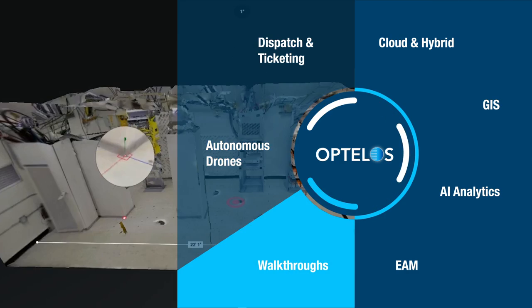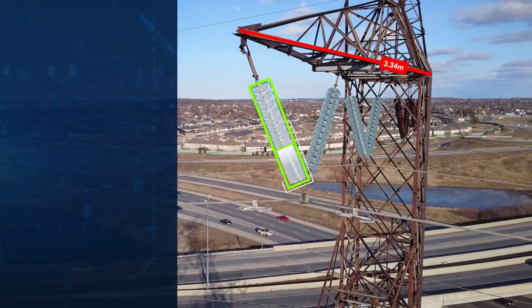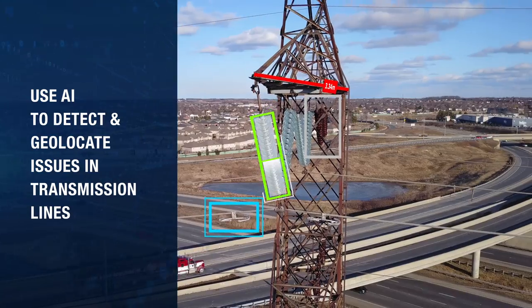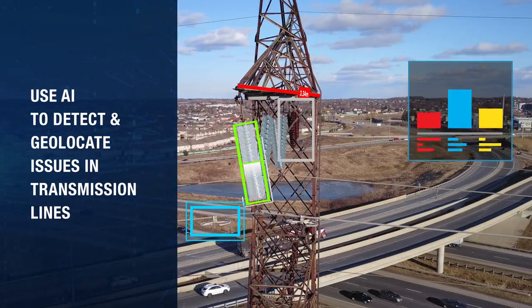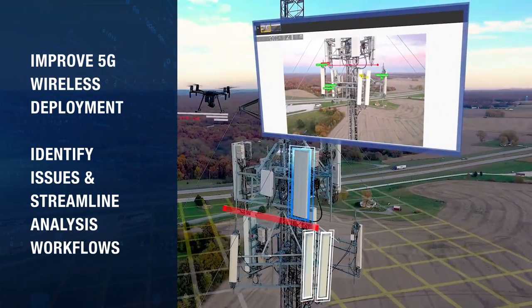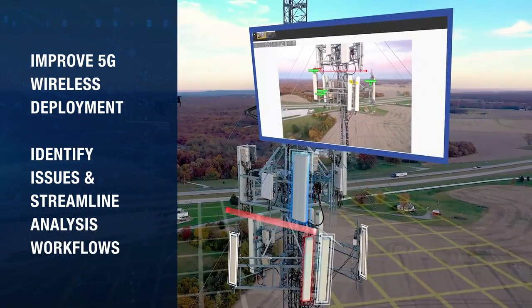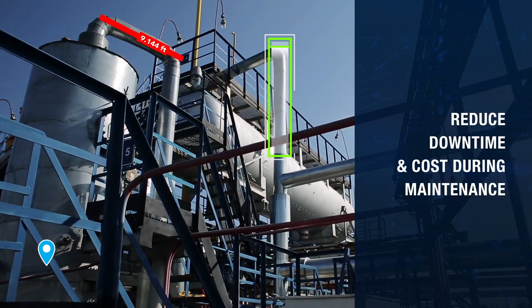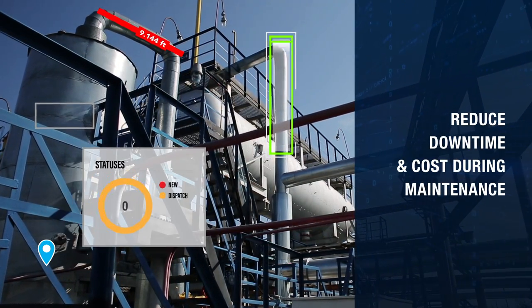decision-making. The Optelos platform allows utilities to inspect more often by using AI to automatically detect and geolocate issues on transmission lines, improve 5G wireless deployment efficiency by identifying antenna issues and streamlining analysis workflows, and reduce downtime and costs during plant turnaround maintenance activities.